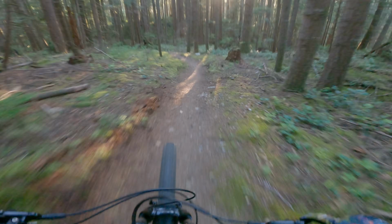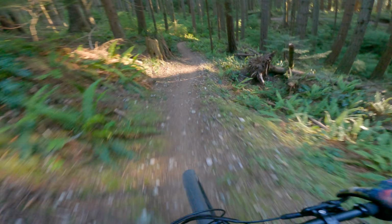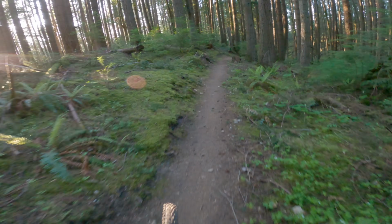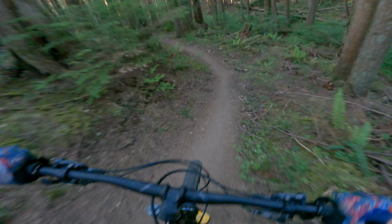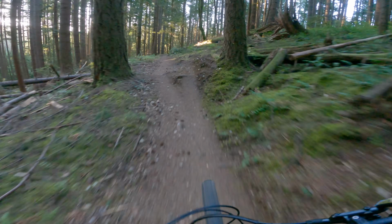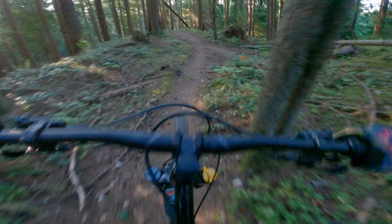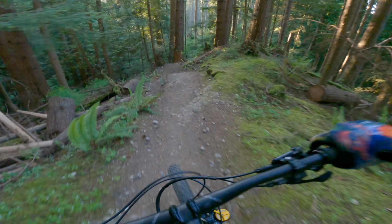So now we're going into the blue line, and this is just flowy and so fun. And I love it. It makes me smile. You'll see why. Right here is where it starts to feel like a roller coaster. And then it connects right back up. So no need to feel macho on these options. They're both good and fine.